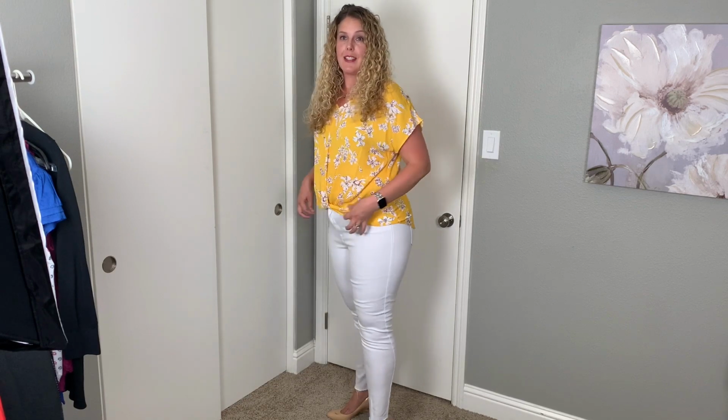Okay, so here's the West Key top with a pair of pants in the way I would wear this outfit. I would pair this with a pair of white jeans. I think it looks so much cuter this way. It's much more flattering. The shirt's super cute. It's lightweight. It's not as see-through as I thought it was gonna be. And I really like this outfit.